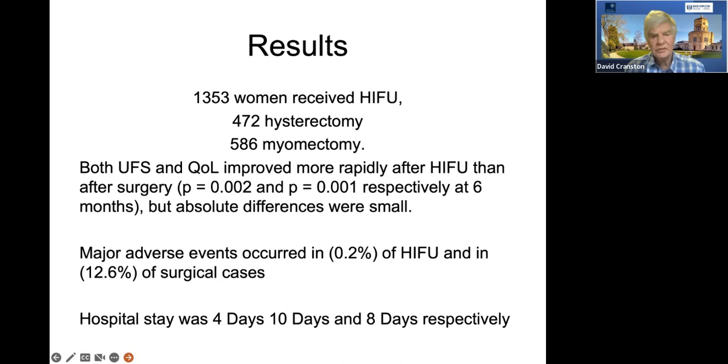So we found that 1,353 women received HIFU, 472 had a hysterectomy, 586 had a myomectomy. And both the quality of life and the symptoms improved more rapidly after HIFU than after surgery. And the major adverse events were much smaller in the HIFU group than in the surgical cases.